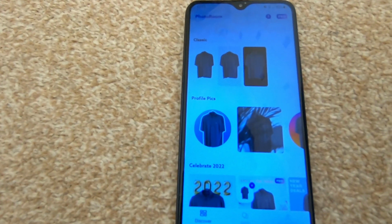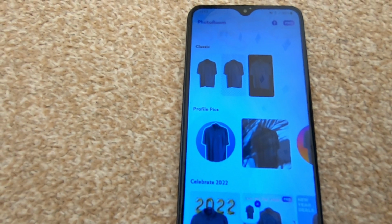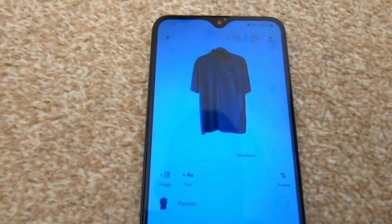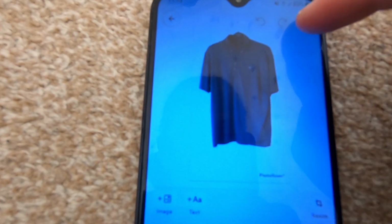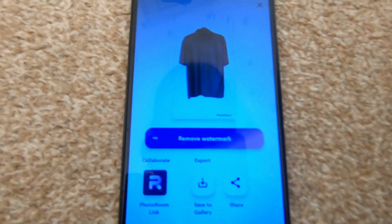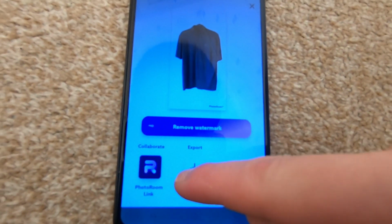Here is the Photoroom app. I've selected the first photo. It's taken the background off, so I select this one, and there we go. Don't do anything to that picture. I'll save that there. I don't need to remove the watermark because I can crop that. Save to gallery.